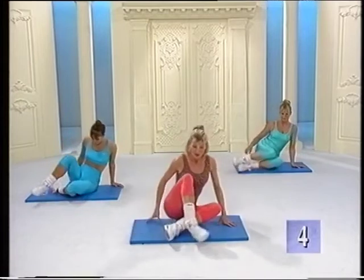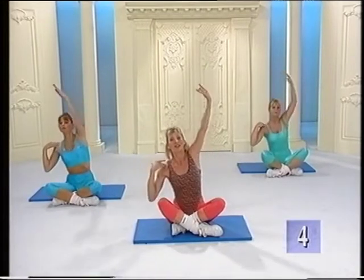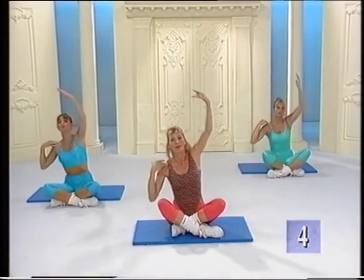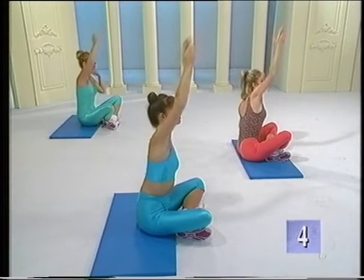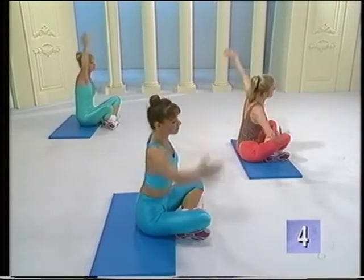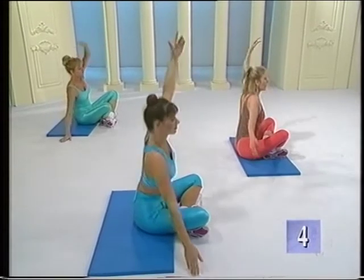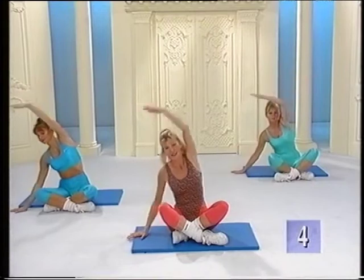All right, now sit with feet crossed, sit up straight, abs tight, back straight, shoulders relaxed. We're going to reach up out of the waist and up. Good. Four more, one up. Now reach over to the side, support yourself on the floor just to a point of comfortable stretch. Nice and easy. Let's try that again. Reach up.